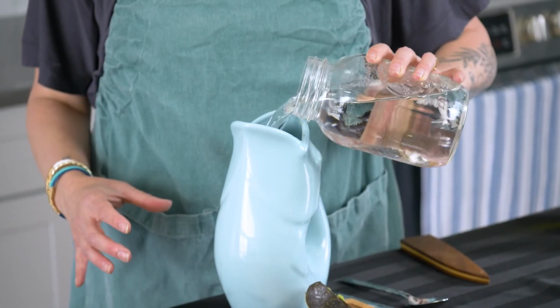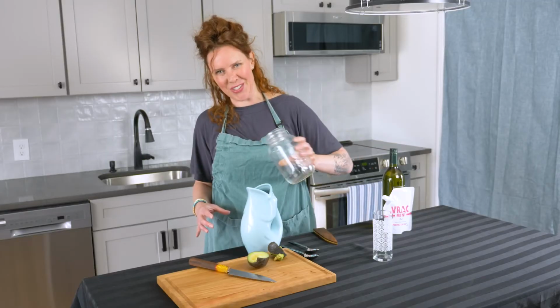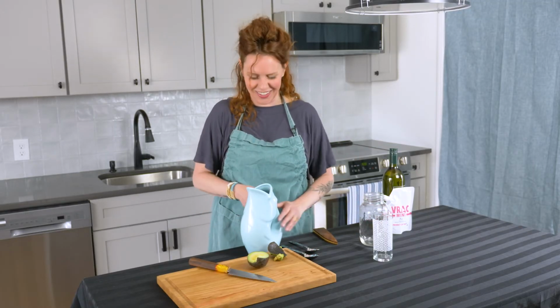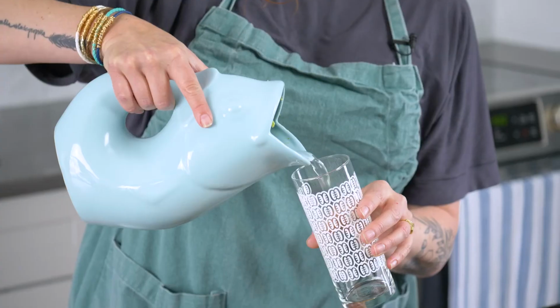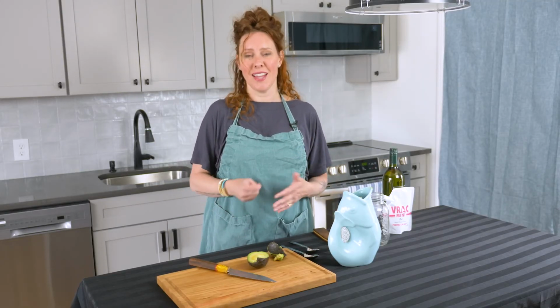So we're just going to pour our sake in there. Any excuse to use my fish jug. It's when you pour it and it goes glug, glug, glug. And then let it sit for a couple days. And then you can always pull out the avocados, and you have sake-infused avocados for your salads to have with rice, and it's really great.